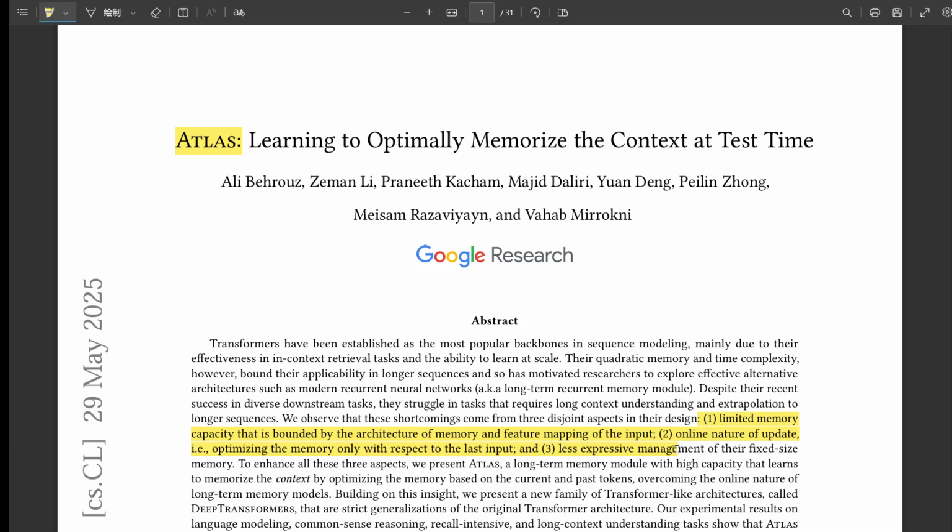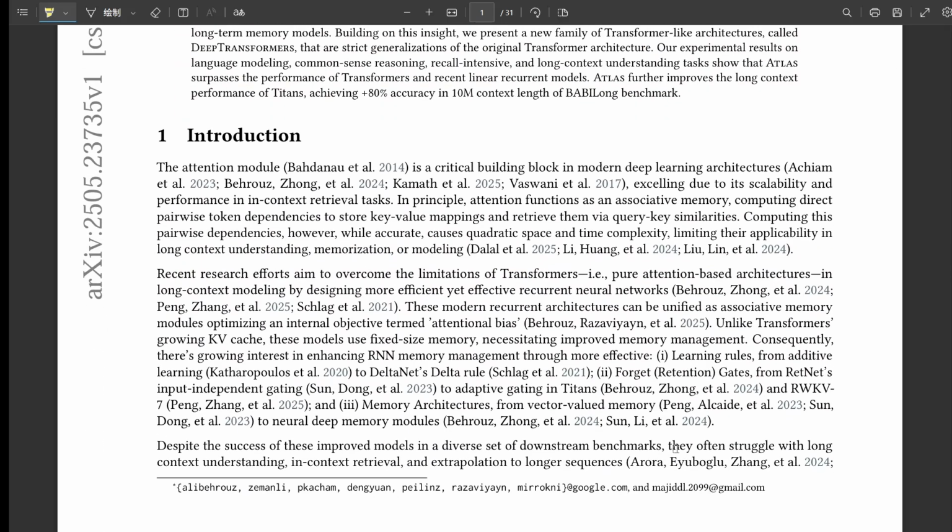Okay, so first, let's set the stage. What's the challenge? A lot of modern AI, especially language stuff, relies heavily on attention mechanisms. Right. Things like the attention in transformers. And they are incredibly powerful, especially for retrieving relevant information within a certain context. How do they work, basically?